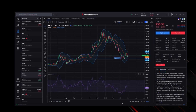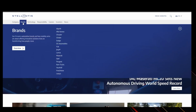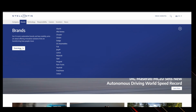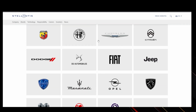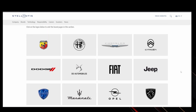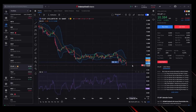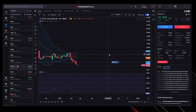I also entered Stellantis, a company that holds several car brands, mostly European ones. The entire European car market is on thin ice right now because of all the uncertainties about tariffs and the looming international trade war. However, I don't expect this to last for too many years, so I consider this a buying opportunity. I will scale in as the price goes down, with a target of having a maximum of 20 or 25 shares, not really more.